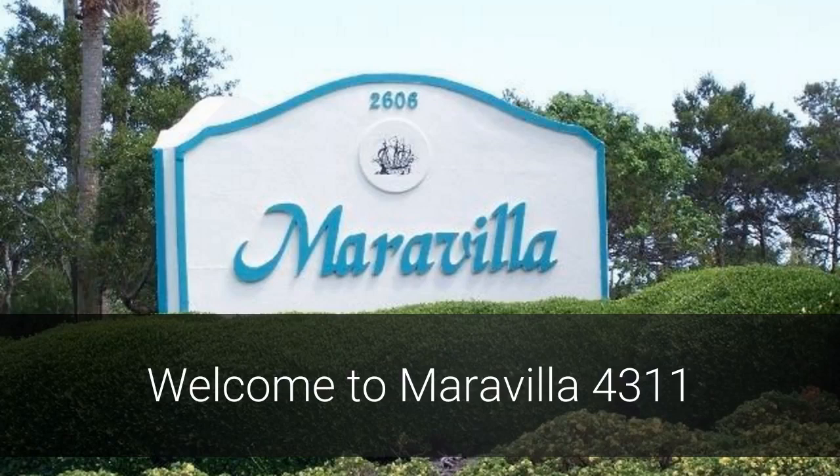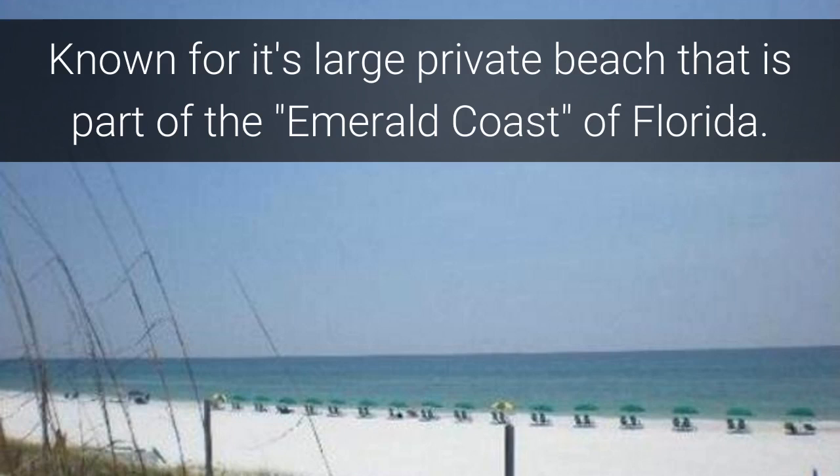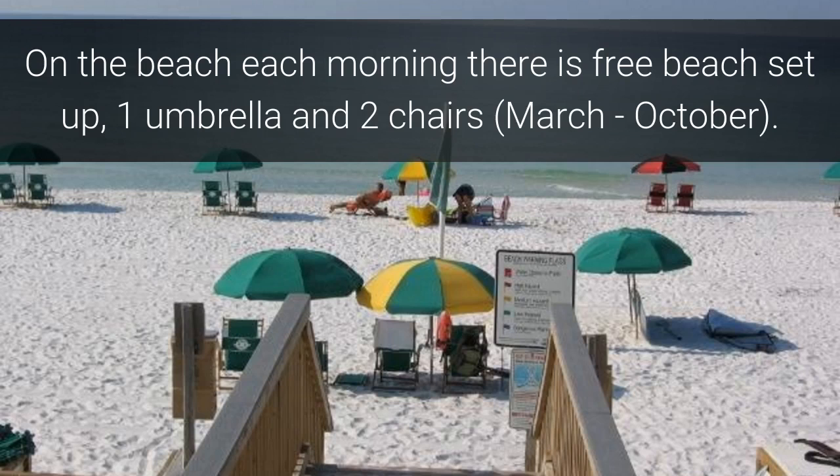Welcome to Maravilla 4311. Located in the gated community of Maravilla in Destin. Known for its large private beach that is part of the Emerald Coast of Florida. On the beach each morning, there is free beach setup, one umbrella, and two chairs, March through October.